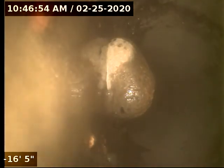We're now in 4-inch concrete. We are daylighting all downspouts and tie-ins. I'm not too worried about the tie-ins here. We got some rock and debris in the line that'll need to be jetted out prior to any work.